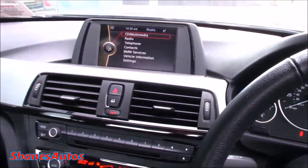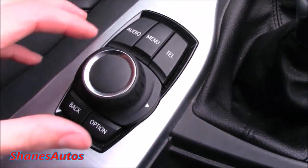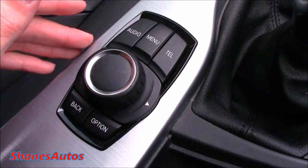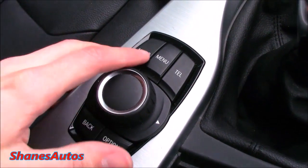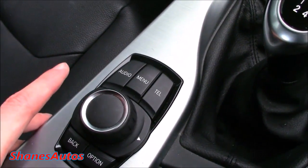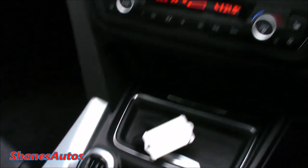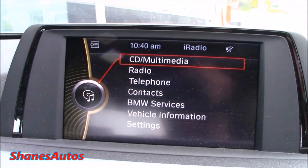So this car also has the iDrive system, of course, as standard. So you operate it down here using this dial. You can shift left and right to go back and forth between the menus. And you also got your menus listed here for the radio, the main menu, the Bluetooth telephone, your back button and option. So we'll go through it right now. It's very easy to use, actually.